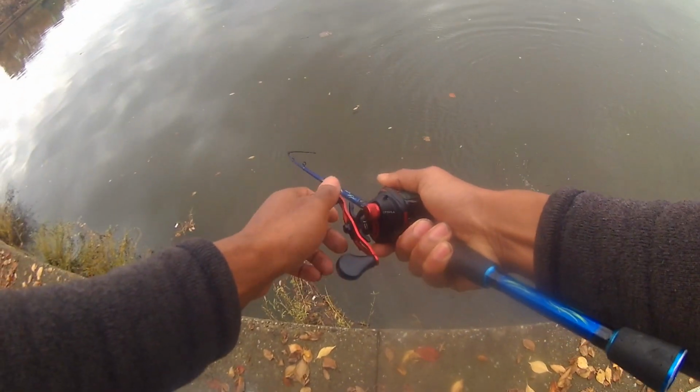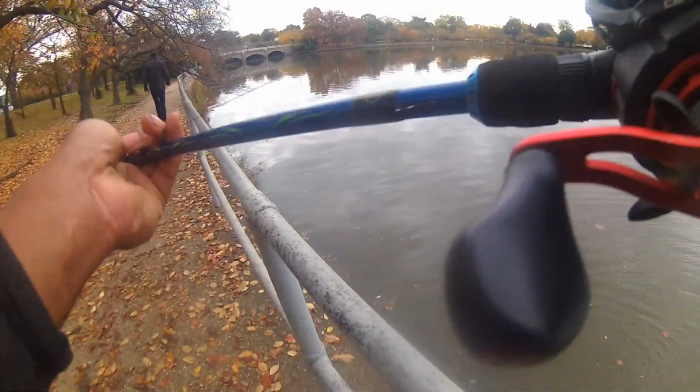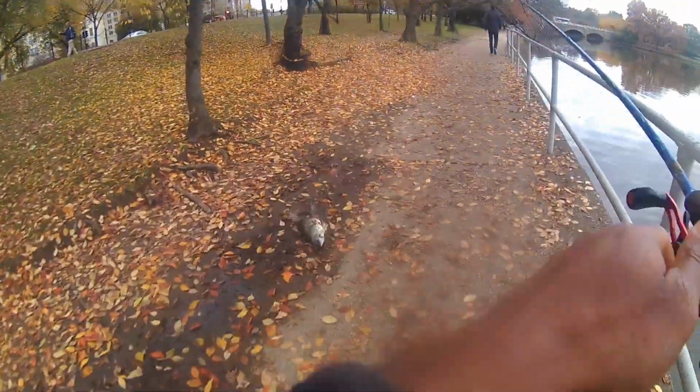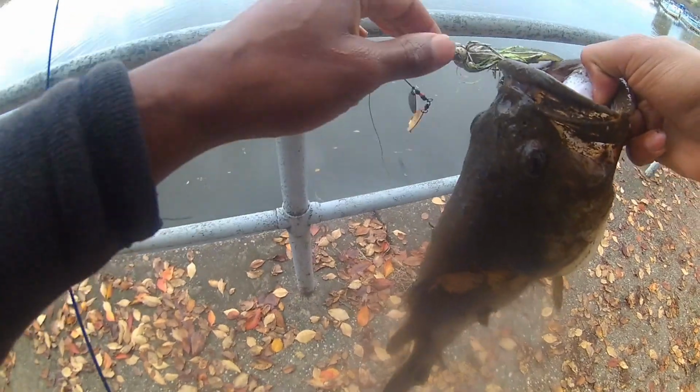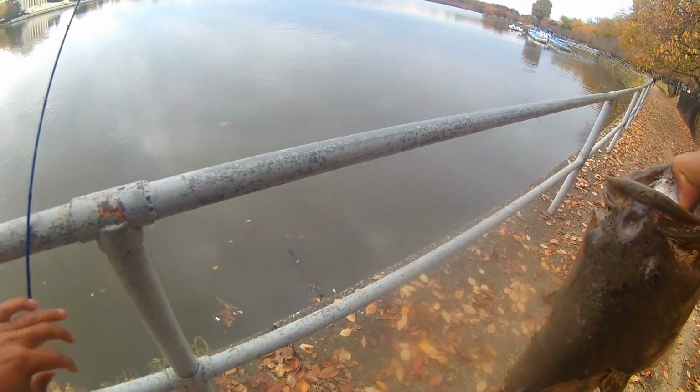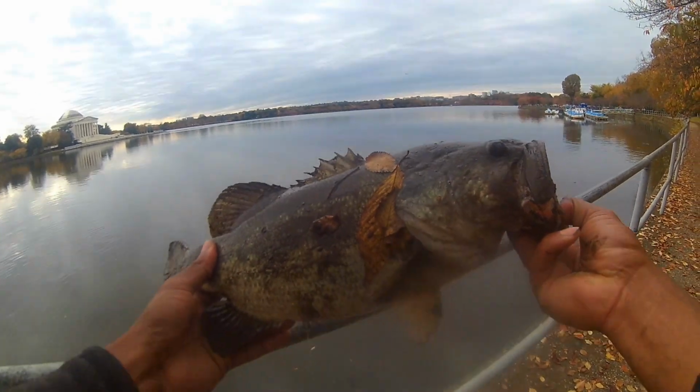Got one on. Oh, it's a nice one too. Look at that. Let's go. Oh, that's a nice bass. You see that boat flip? Oh, look at this pig. I got him all dressed in mud though. Oh, nice bass right here on a spinnerbait. Had a boat flip. I thought I was gonna break my rod on that one. Oh, that's beautiful.